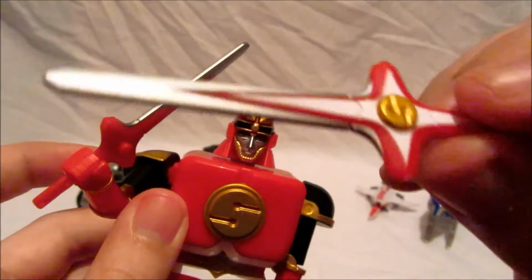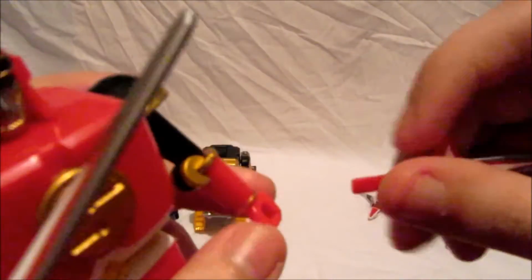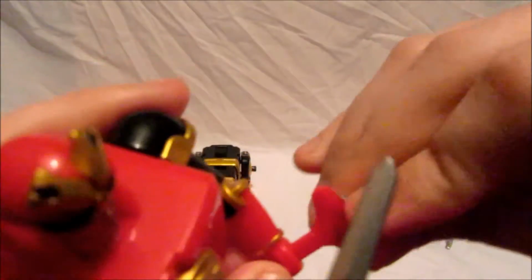Have a quick look at the swords. They're both exactly the same. The only thing that makes them different is they've got these special little attachments on the back, so they become a double blade like in the TV series. So what I'm going to do is just insert this one in. Now because the hands, sometimes the swords can be a little tricky to put in, but there you go.